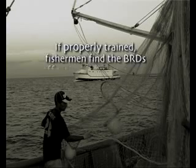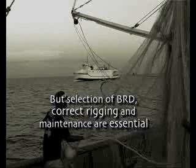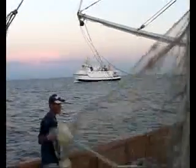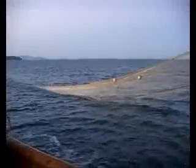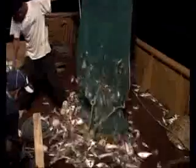If properly trained, fishermen find the BRDs effective and easy to use. It is essential to rig the device properly. Once installed, it is straightforward and drastically cuts the amount of bycatch caught. With the new excluder installed, we can get up to 70% reduction in bycatch. I believe we should spread the word about these devices. The authorities should tell the fishermen about these devices and make them compulsory. After all, they're a species we don't want, so why do we want them on board if we can let them go? After all, many of those fish we're going to need later.